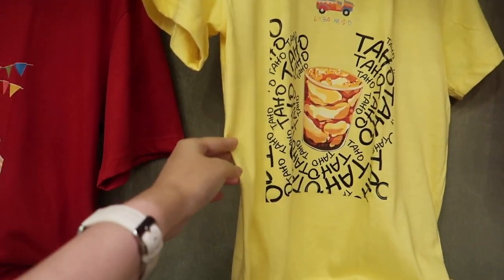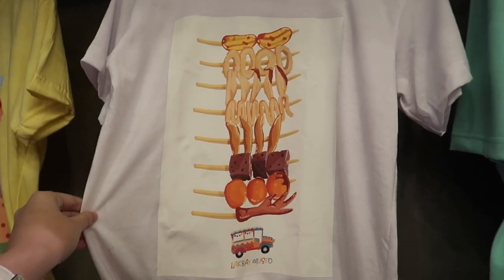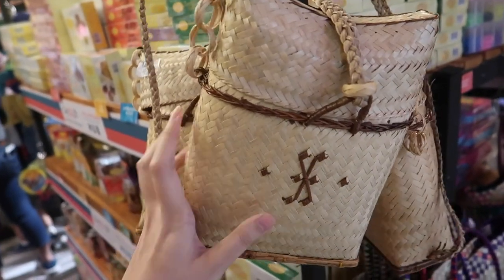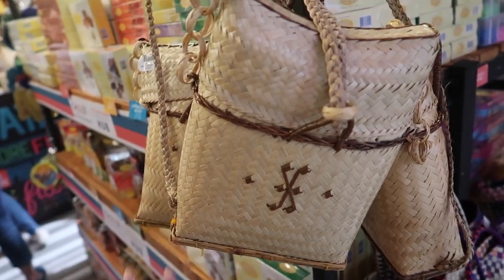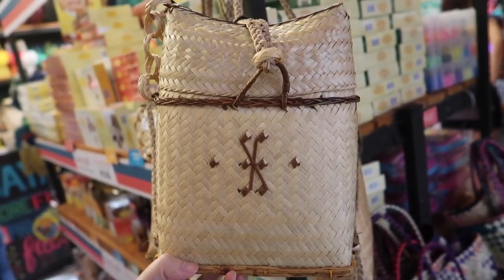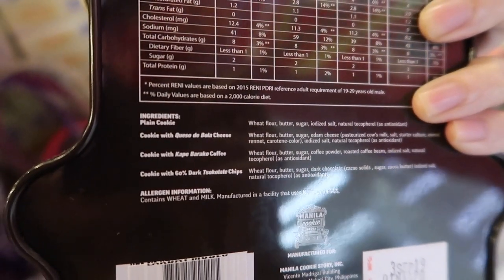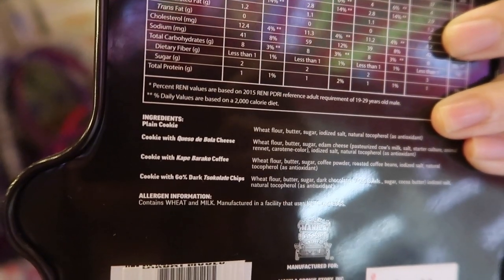May mga t-shirt din, ito. Taho. Tapos merong halo-halo. Ito, mga street food. Fun fact. Nung nursery ako, there's a time na yung lunchbox ko ganito. Pero hindi exact nung ganito. Parang siyang attache case, pero ganito yung material. Tapos tinatanong pa ng teacher ko, ba't ganito yung lunchbox ko? Tapos sabi ko, gusto ko eh. So yan. Ang kulo, cookie siya. Manila cookie story. Tapos yung flavors niya, merong cookie with queso de bola, kape barajo, and dark chocolate.